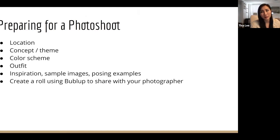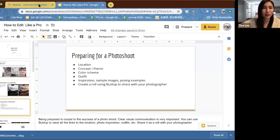So before we talk about the actual editing of an image, I do think it's very important to mention that the photo shoot itself and the settings itself that you are doing is also very important. So good preparation for a photo shoot can ensure that your photos turn out to be ideal for editing. So the right timing, the right location, concept, theme. So this is a good way to communicate with your photographer, whoever is taking your photos for you.